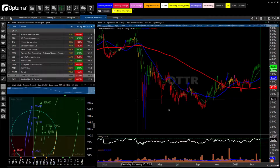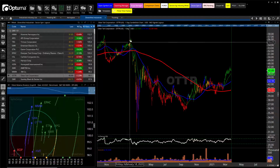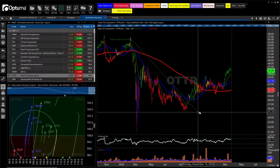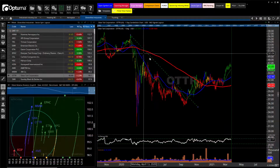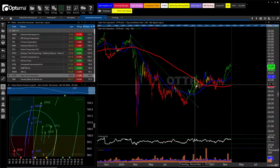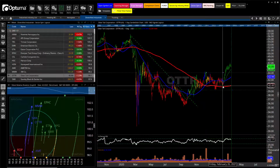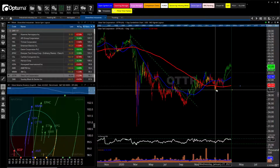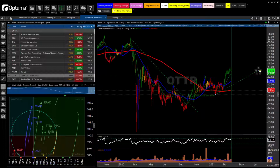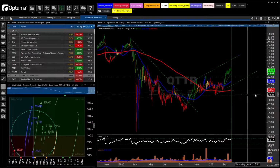Here's the Otter Tail Corporation. Let's take a look at that. So, not real keen on this guy's price chart, but I will tell you that this guy has broken this downtrend channel here, and this stock is now basing and reestablishing itself potentially in a new uptrend. We might be able to see something like this, and I can even copy that and pin it there, and there might be potentially another uptrend.